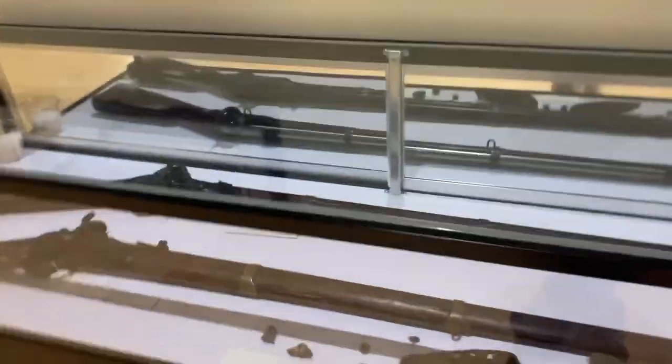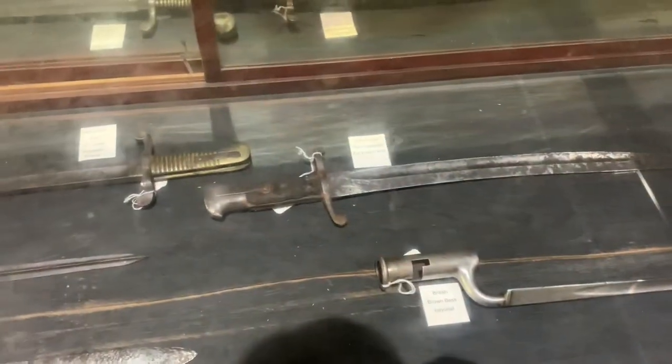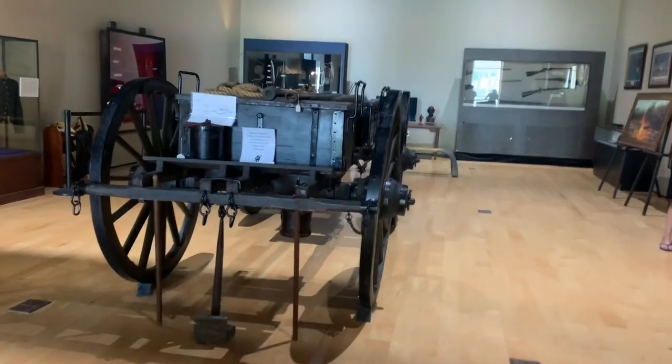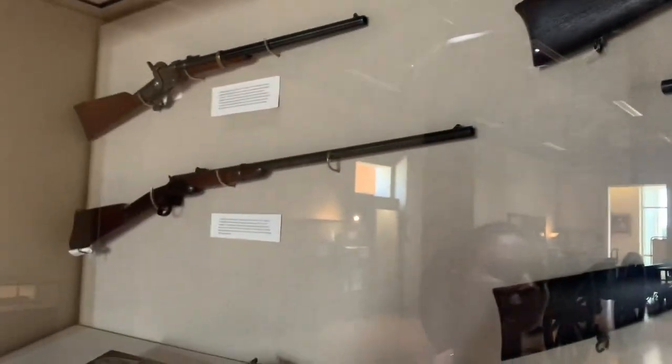Look at that old stuff. It's a little bit older than Sam. Not too much older than Sam. Look at these bayonets. 1850 Austrian. Oh, there's different ones. British bayonets. English. Wow, so cool. Look at those guns. That's crazy. There's some more guns hanging up in the back. Carbine. That's pretty cool.